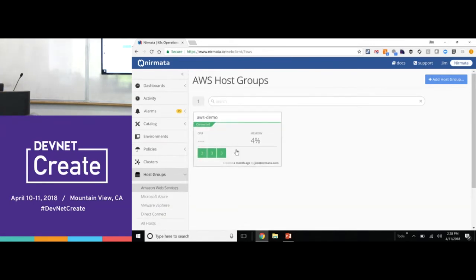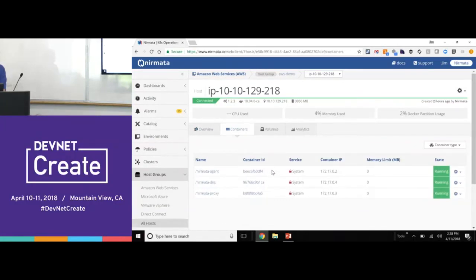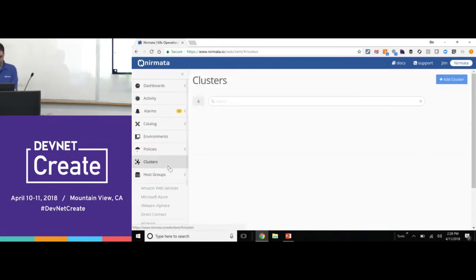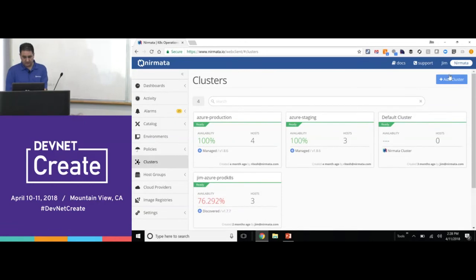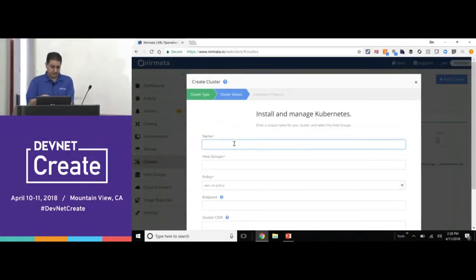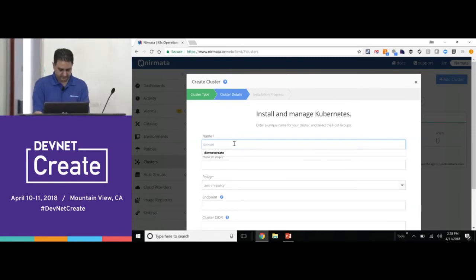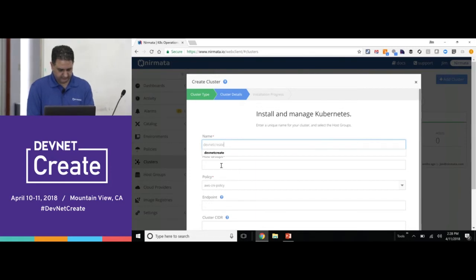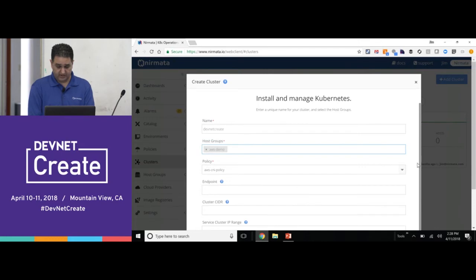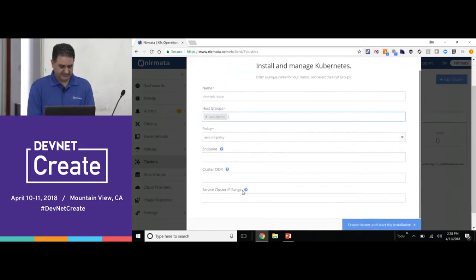This is just a group of machines, of VMs. And if I drill down into it, I see that they're running a few Nirmata containers, but nothing else. What I want to do for this first demo is create a brand new cluster onto these hosts, into that host group that we just saw. So I'm going to call this DevNet, and I'm going to select the host group AWS demo, which is running in my AWS VPC at the moment. And all of these other things are optional.